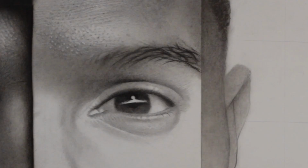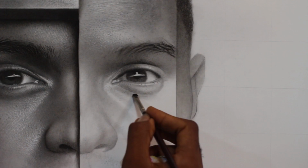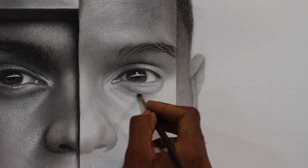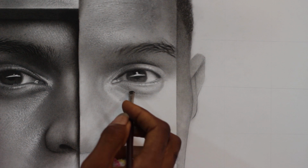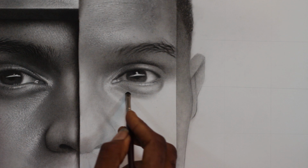That's my style, that's what I do. So most of my works are very detailed, and this is no different from any of them. So interestingly, we have the brushes. We use the brush to shade them. You can see the lower eyelash, the upper eyelash. There's a curve there, and I'm doing my best to make sure that I blend them very well.